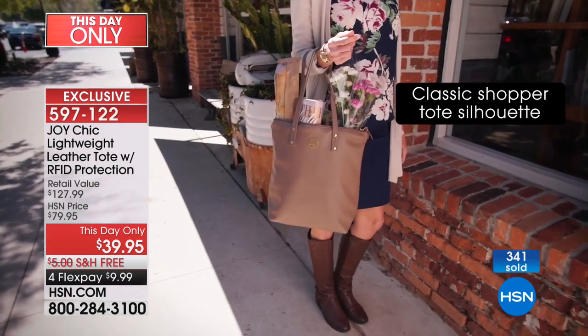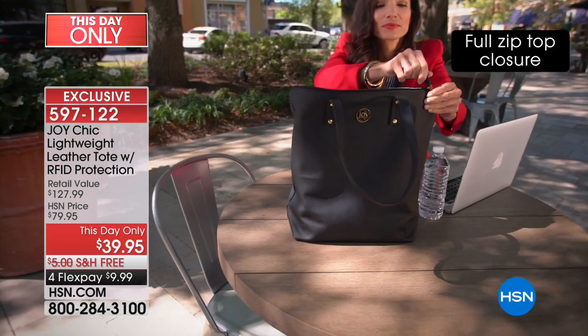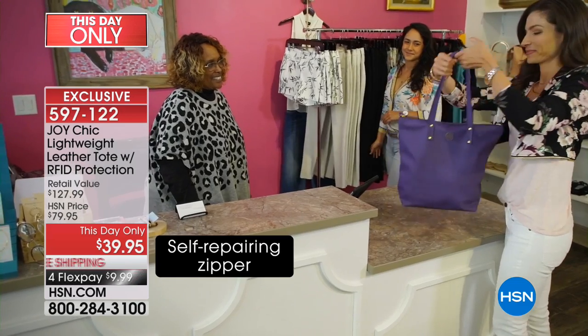So the thing is, the most expensive designers in the world, you can fold it, whoopsie. Well, if Shannon could hold it. Exactly. You can drop it, you can flop it, you can fold it, you can roll it. And there it is, a full zipper closure, everybody.